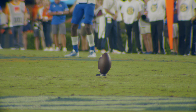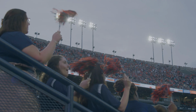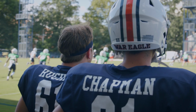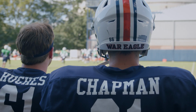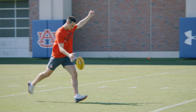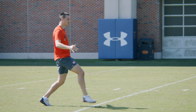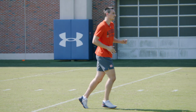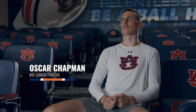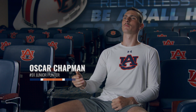Football. It's a word those around the world hold dearly, despite its different meanings. Growing up in Australia, punter Oscar Chapman played his country's version of the sport until an injury caused him to change course. I was playing semi-professional football back in Australia, and I had a little foot injury that made me not walk for about 6 months, and it was a little bit of a step back, because I always thought, yep, I'm going to try and get to the next level, keep doing what I can.